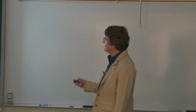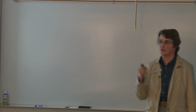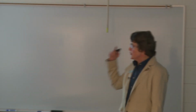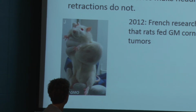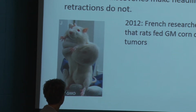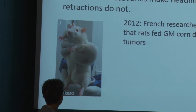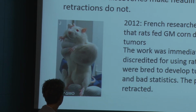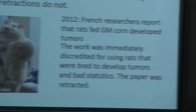All right, information literacy tip number 2. Sensational discoveries make headlines, retractions do not. If you do a Google image search for GMOs, this rat will come up. In 2012, French researchers reported that rats fed GMOs developed tumors. This paper made a big splash. It was immediately discredited because they used rats that were specifically bred to grow tumors. You could have fed this rat organic tofu and it would have gotten a tumor.